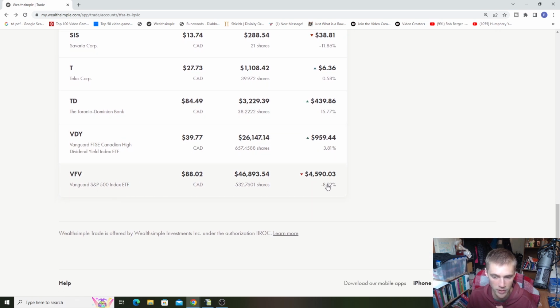Obviously, VFV, the S&P 500, has been hit pretty hard. Like I mentioned, it is down almost 20%, and it is our biggest holding. I think it represents about 50% of the portfolio or so. And then we have VDY, which has done a little bit better. Canadian markets haven't dipped as much, but nonetheless, it is down quite a bit.